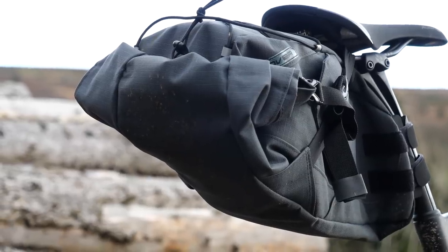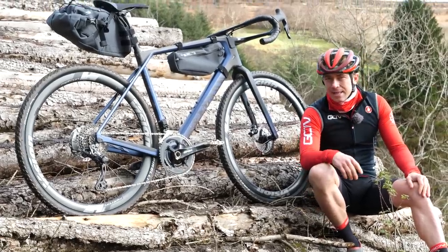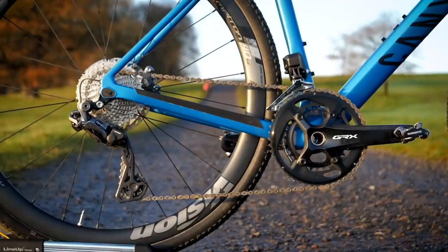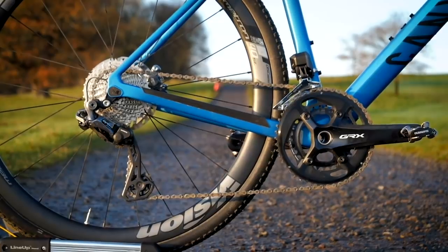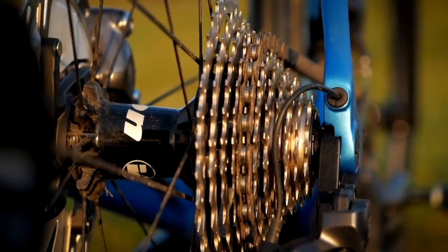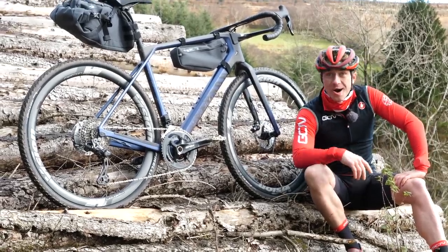And what bike, you may ask, will I be riding? Well, this is the Canyon Grail CF SLX. Full carbon, lightweight and agile. With a 22-speed Shimano GRX Di2 groupset to give me a massive top speed and some little gears for climbing too. And in order to handle all that rough terrain that Rich and I'll be riding, well, I've got a hover bar as well.